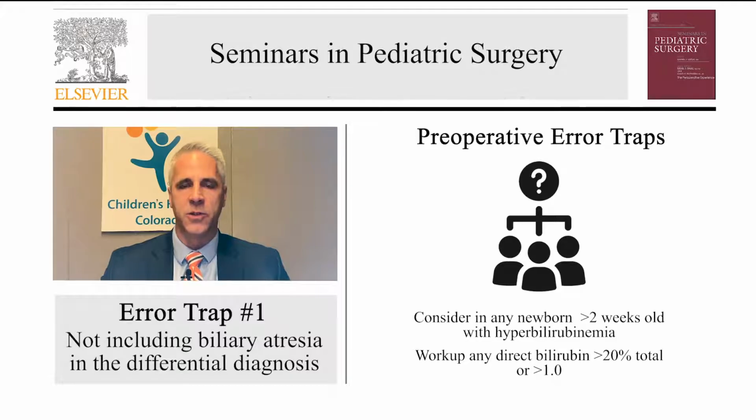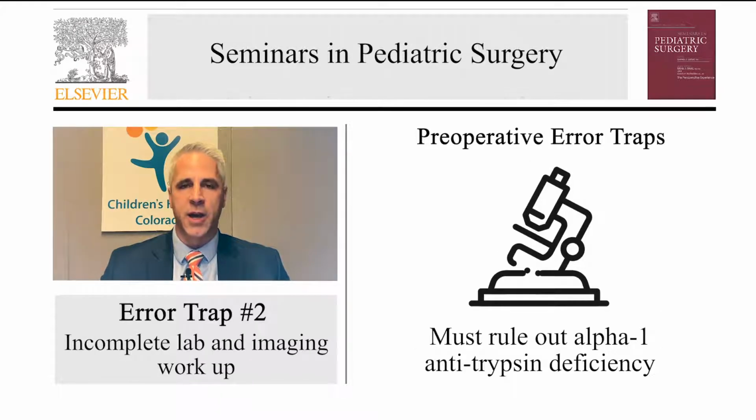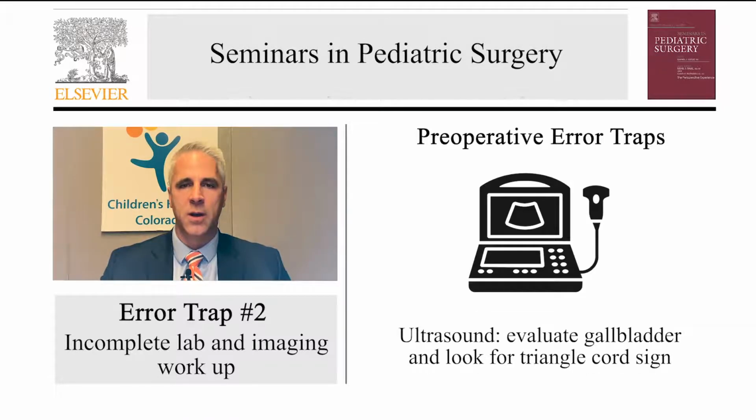We consider a direct bilirubin that is greater than 20% of the total or greater than 1.0 to prompt further workup for biliary atresia. The next potential error trap is an incomplete or inappropriate lab and radiographic workup for biliary atresia. Alpha-1 antitrypsin deficiency needs to be ruled out prior to proceeding to the operating room, as this can be a confusing picture intraoperatively. Furthermore, we obtain ultrasounds on all these patients to look for abnormalities in the gallbladder as well as the triangular cord sign.